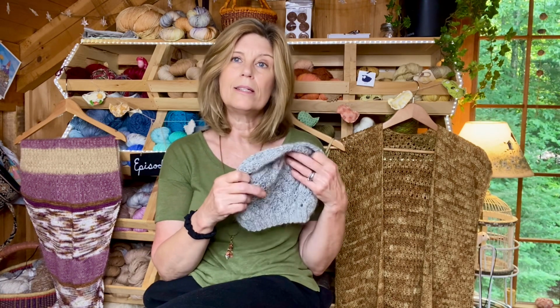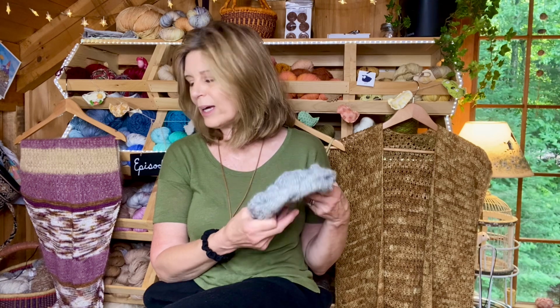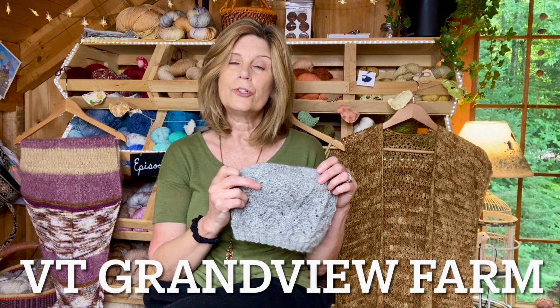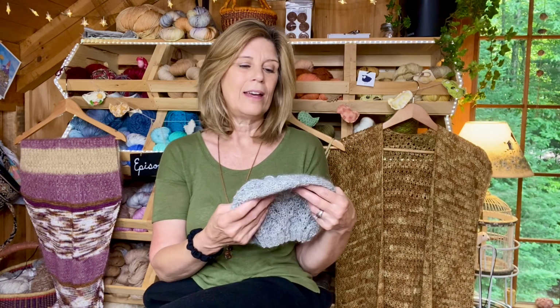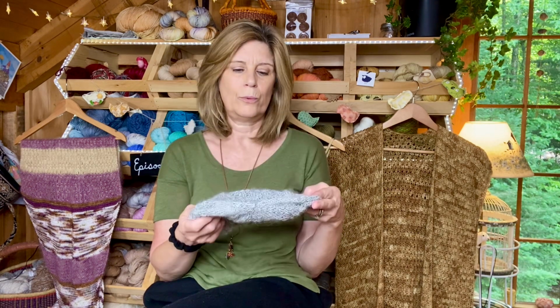Kim is the owner of the farm, and I have visited the farm several times. I took a wool felting course there once with my sister and had the best time. But yeah, Kim's farm is called Vermont Grandview Farm, and she has her own sheep and other animals, and she has a B&B in her historic farmhouse, and she's just a lovely, lovely woman with a lot of knowledge on wool. And if you have never knit with Gotland wool, it is quite a different experience.